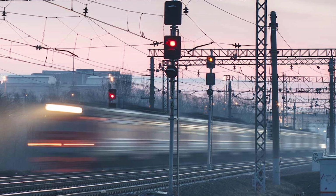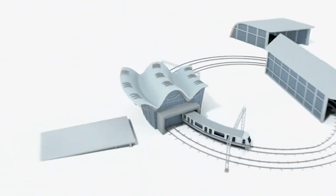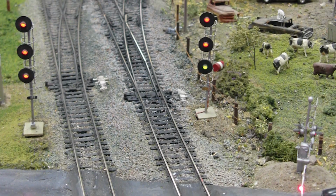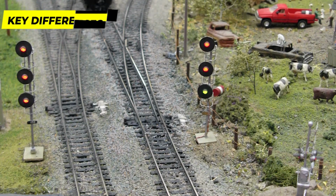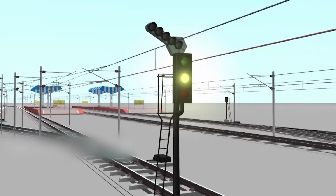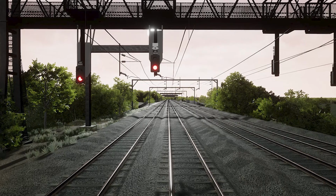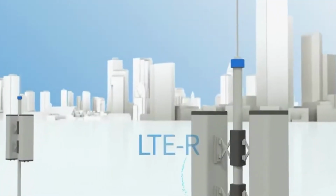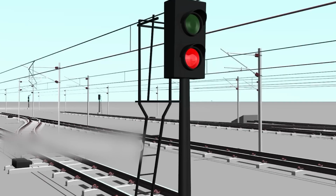Modern trains like maglev trains differ significantly from the traditional railway signaling system used in old wheel-on-rail systems. Here are the key differences in the maglev signaling system. Number one is automatic centralized control. Maglev trains are computer controlled, and an automatic centralized control unit manages the movement of the trains. This eliminates the need for traditional trackside signals and human operators.